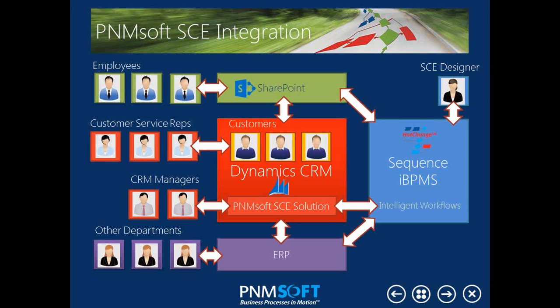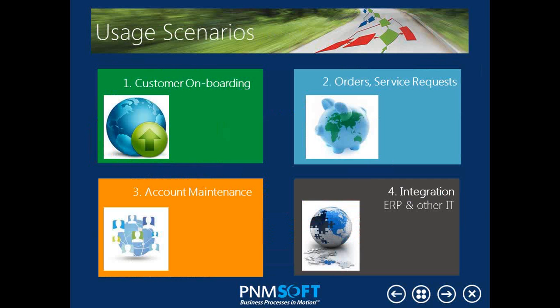So all these people are brought into a process using PNMsoft SCE, whereas without it, you have kind of compartmentalized systems where the people don't have any way of interacting with each other, through business processes.